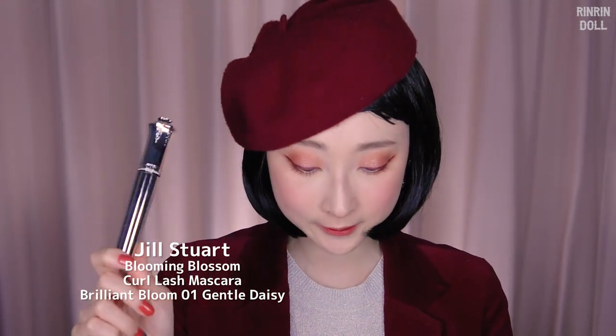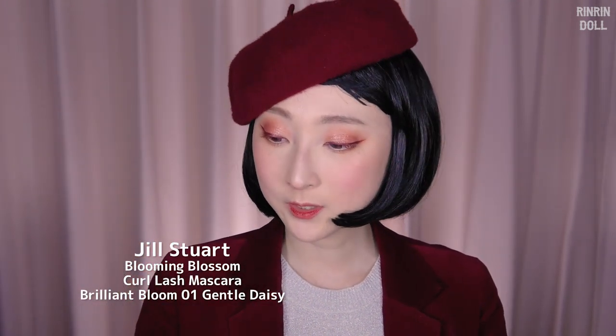I also picked up this along the way. This is the brown mascara that I used today. And this was also a limited item. I got the last one. Yeah, so these were really good buys.